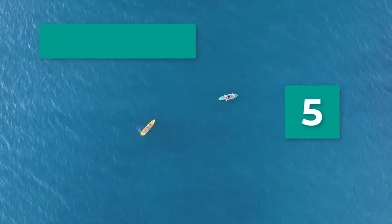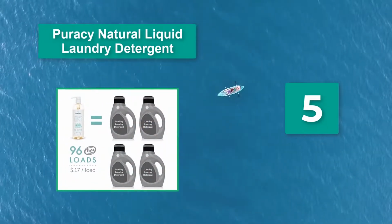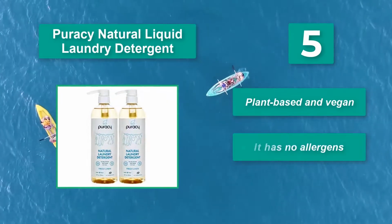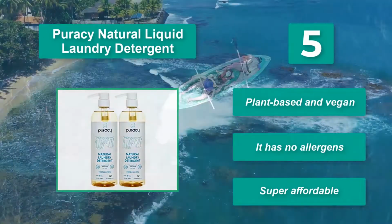Number 5. Pura Natural Liquid Laundry Detergent, for those with sensitive skin or allergies. It contains no sulfates, chlorine, animal byproducts, allergens, or brighteners. Main features: plant-based and vegan. It has no allergens. Super affordable.